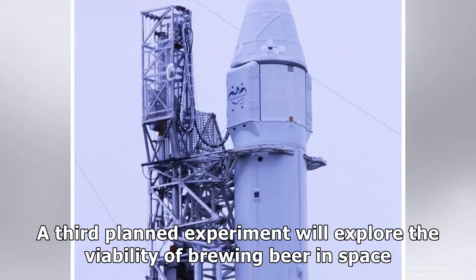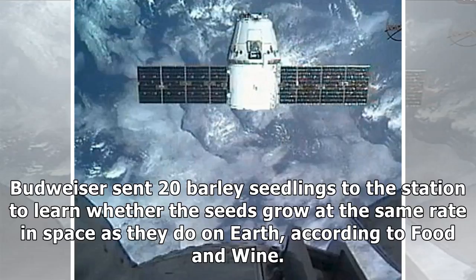A third planned experiment will explore the viability of brewing beer in space. Budweiser sent 20 barley seedlings to the station to learn whether the seeds grow at the same rate in space as they do on Earth, according to Food and Wine.